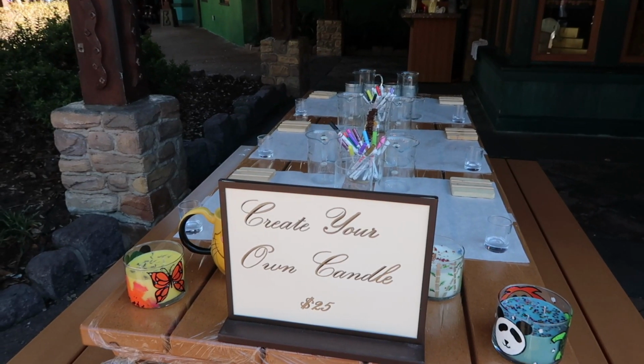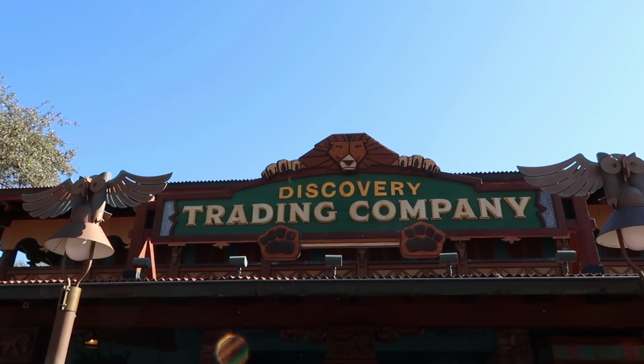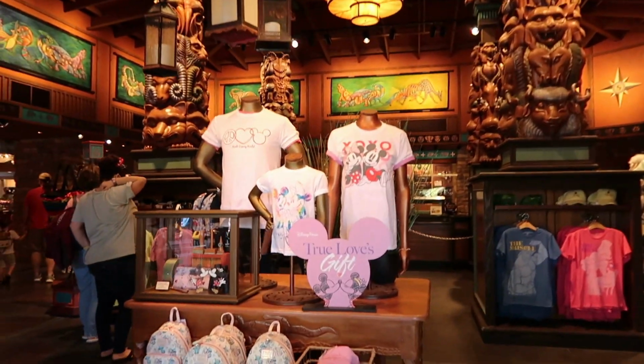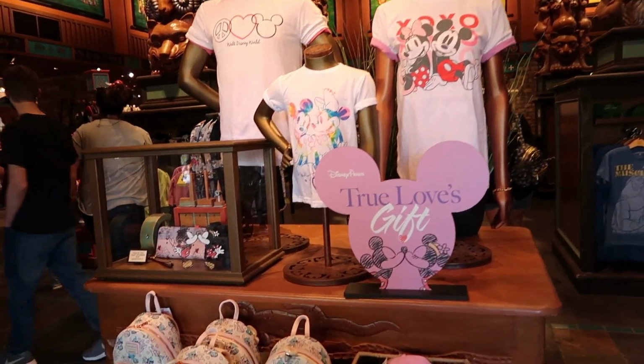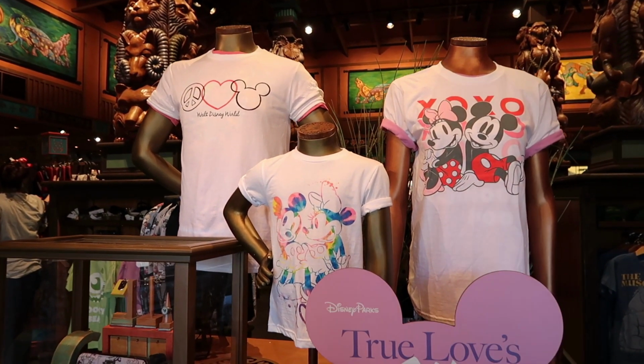And they've got the create your own candle demonstration. I'm gonna head inside Discovery Trading Company and see if there's any new merchandise right now. They've got Valentine's displays. February is Valentine's Day also, so that's another big thing going on in the parks.